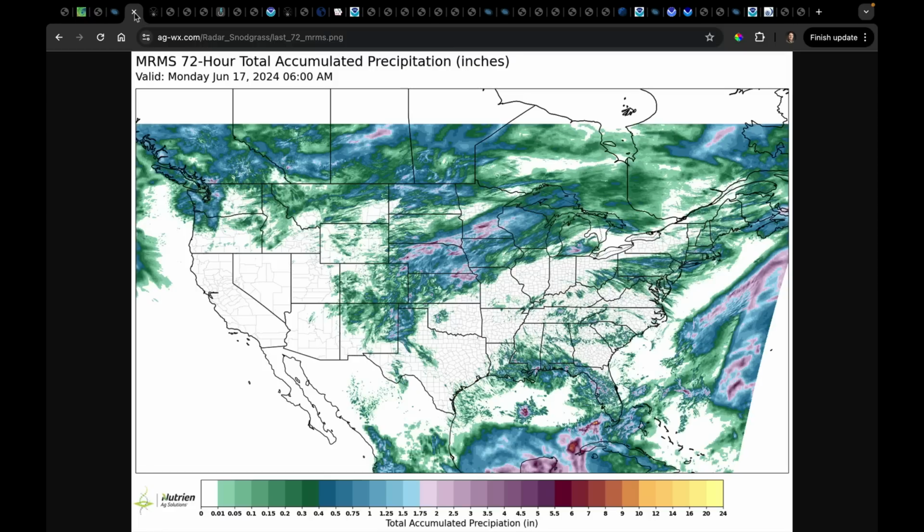Okay, so how about this weekend? Through 6 a.m., just looking back at the last 72 hours of total accumulated precip.